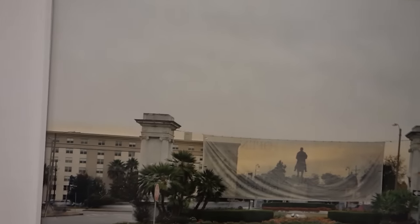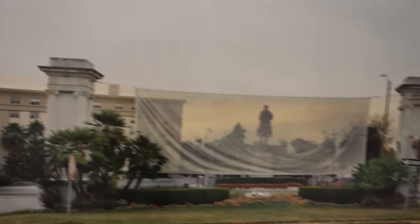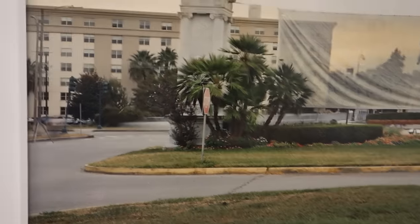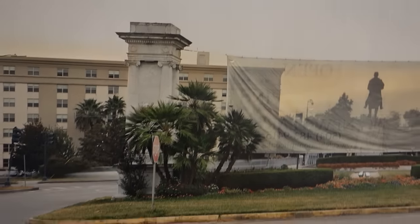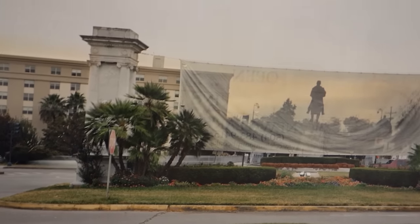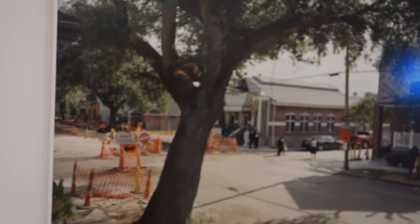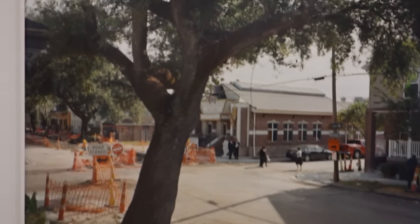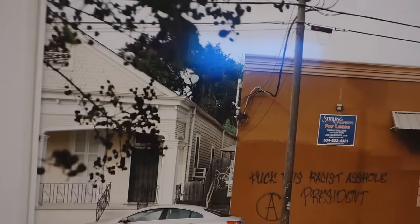So I've got a series of, looks like mostly landscape photographs here by Anne-Marie. It's titled Monument General P.G.T. Beauregard, New Orleans. Okay. And I'm not going to give you all the names here. We'll just sort of run down and look at some of Anne-Marie's photographs here.